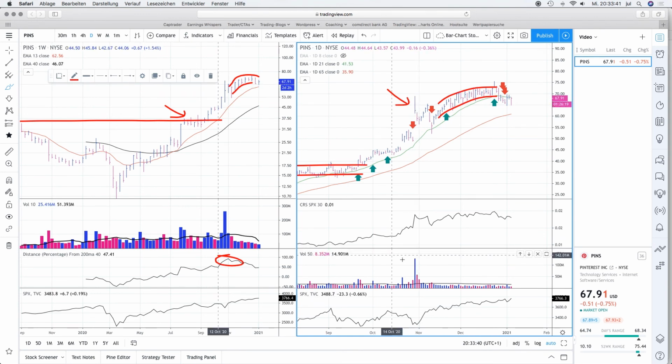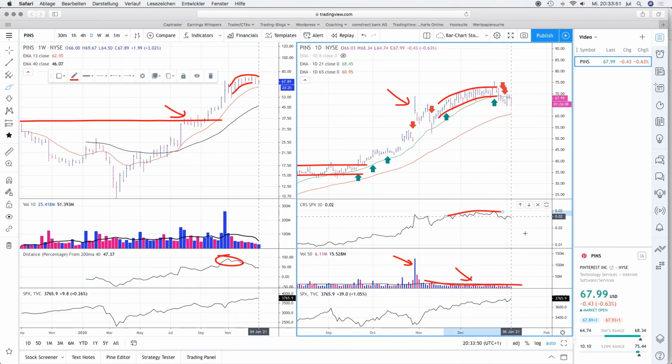And what you should not forget is this big bar here. On the highest volume ever, this also shows you exhaustion. And then you can see very low volume all the way. And then also the RS line was turning around a little bit. So not the best situation. That's why I decided to sell here.